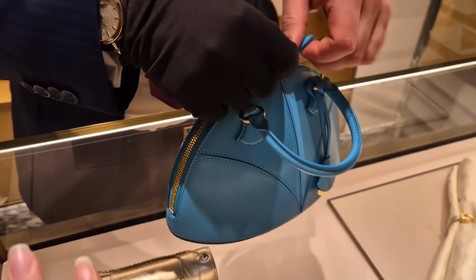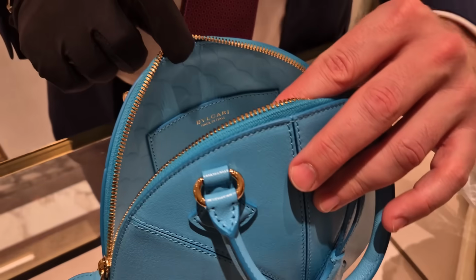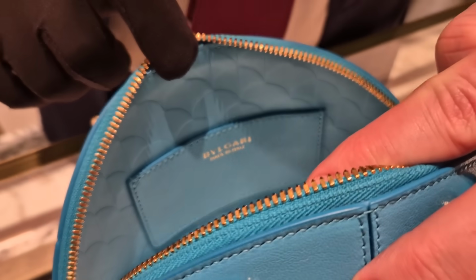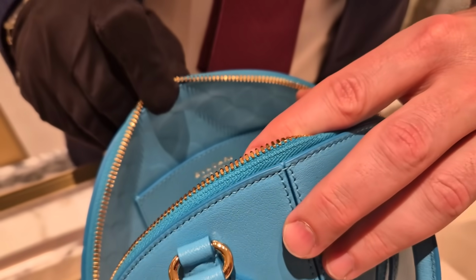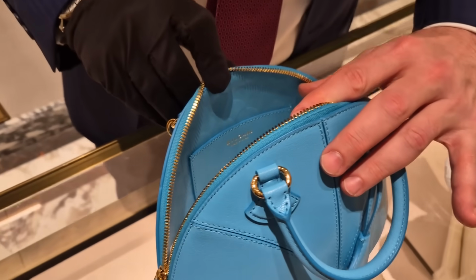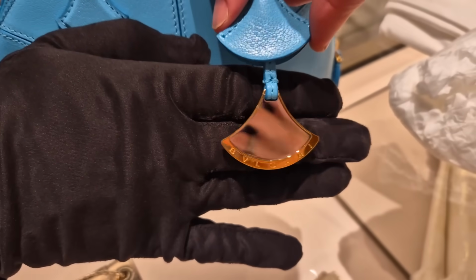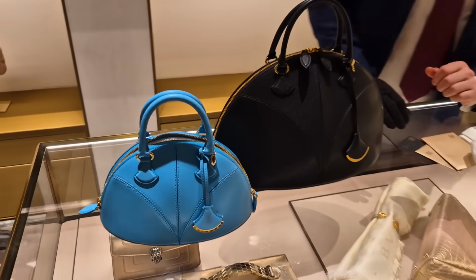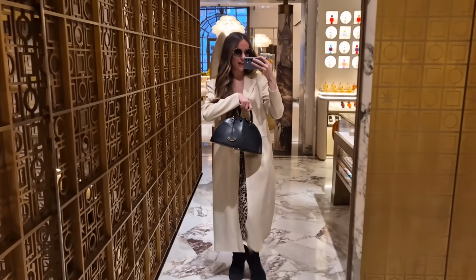Beautiful smooth leather from the outside, but then when you open it up, it's a little secret. And here we go guys. Can you see that? Let me focus there. You got the Diva symbol embossed into the leather. And you got a little mirror that comes with the bag as well. Here you can see the size comparison guys. Perfect. Okay guys, this is the large size.